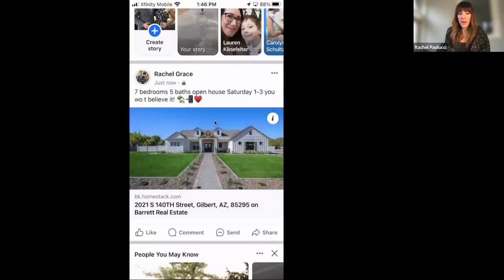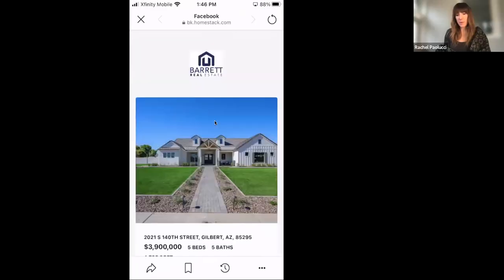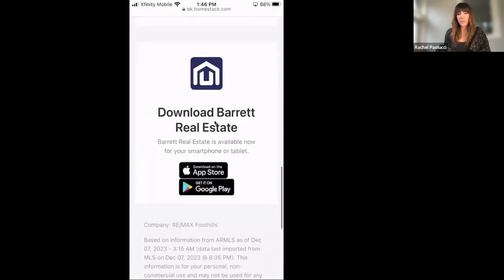Nice little ad that I made for this listing in under 30 seconds. You guys could boost this post, pay $10 a week, and you can target market it to people. If anyone clicks on it again, they will get this nice little preview. They will get your agent branding coming through, description, and all that good stuff on there.